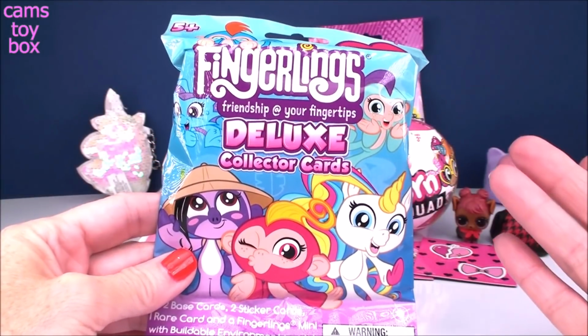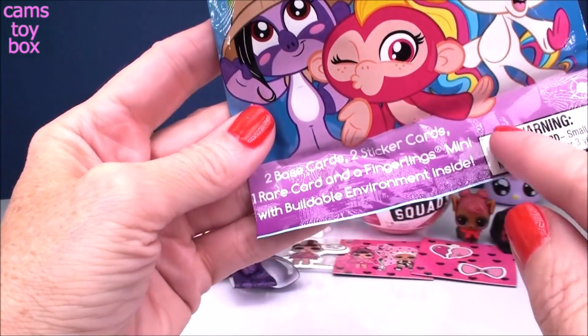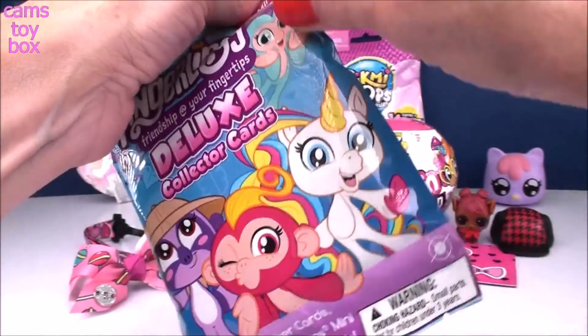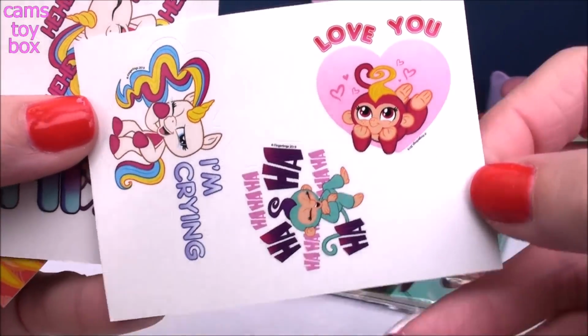Next up is a Fingerlings blind bag. This is a deluxe collector card one, and you get, oh my gosh, a whole bunch of cards. You get a rare card, a Fingerlings mini, and a buildable environment. These are really cute in case you haven't seen them yet. All right, let's go through our cards. You get 2 sticker cards. Look how cute. Love you.